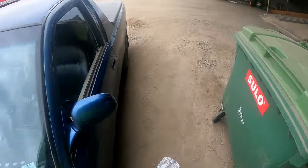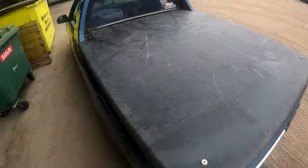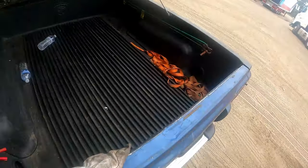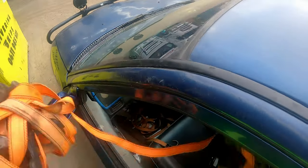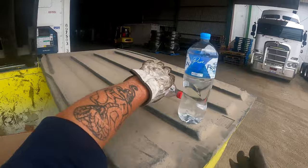So it looks like they've put them on top of the lid, so they don't have to jump in there. Oh, I've got a couple of straps that I've left in there. Better pluck them out of there. We don't want to lose those in amongst all of our loot. Chuck them in the front. Grab these other two bottles here.